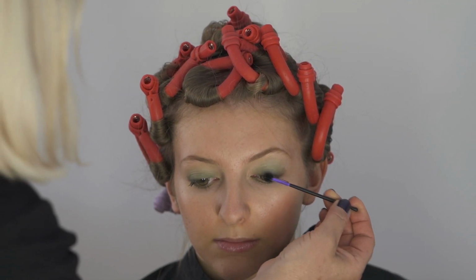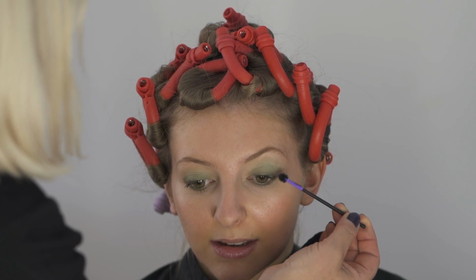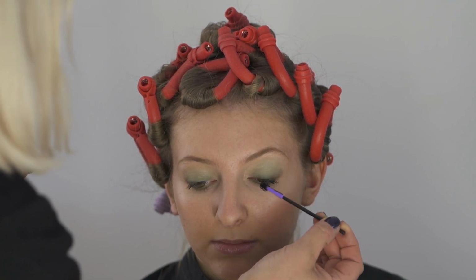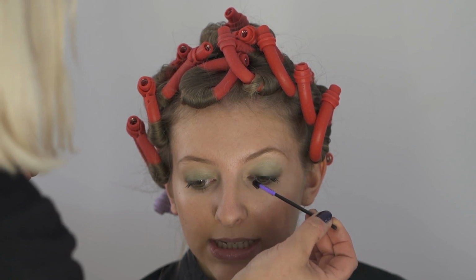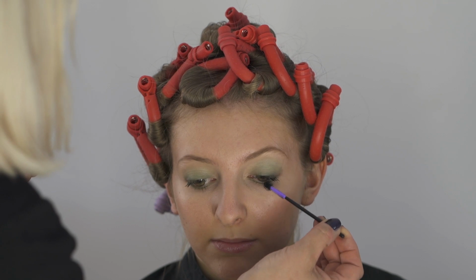So here we're then just applying some mascara. I'm going to use lashes on this particular look, so giving her quite a nice base coat of black mascara on the top and bottom lashes.